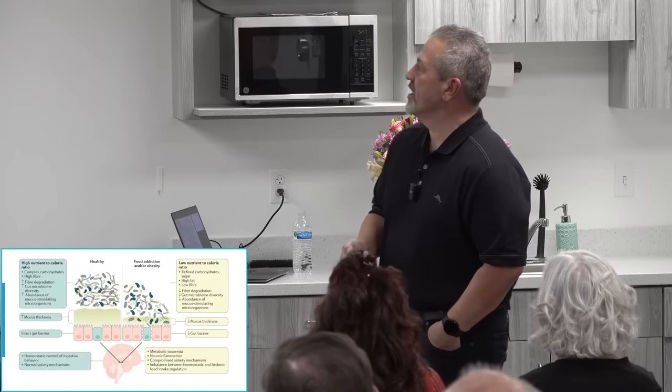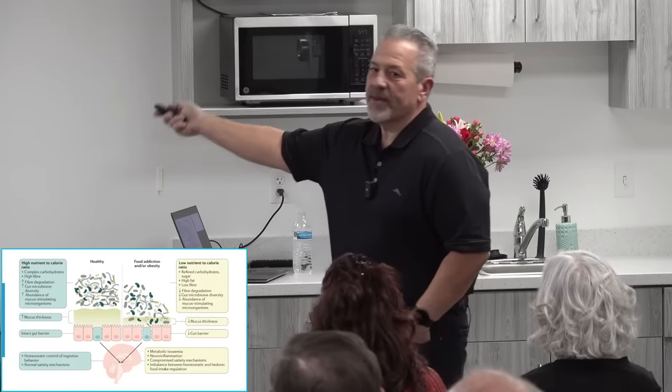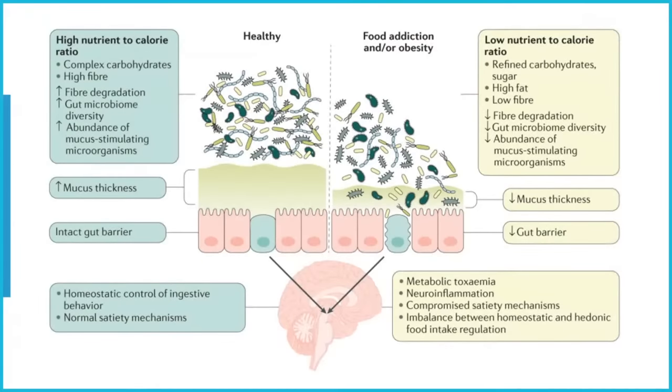This is just basically showing if you eat healthy, you have a thick mucus layer protecting you. Some of you may have heard about leaky gut syndrome, but this is a real thing. For 17 years as a doctor, I thought this was absolute garbage. But when you look at the data, it's very clear. People who eat healthy, on the left side, their gut mucosa is good. It's like they have a garden of flowers and roses and everything.